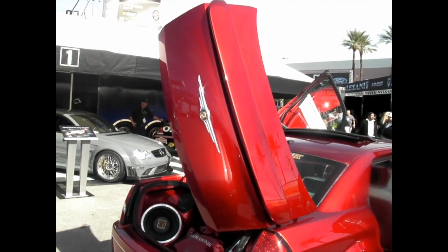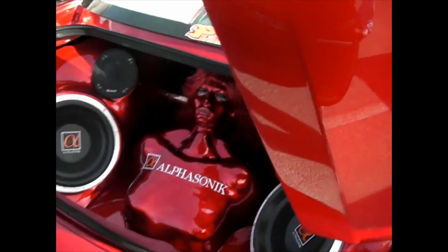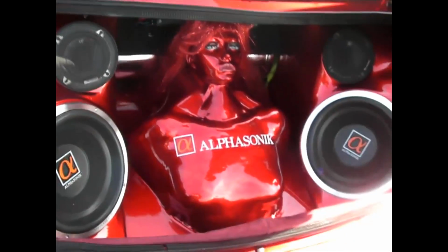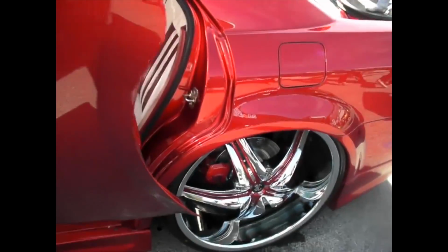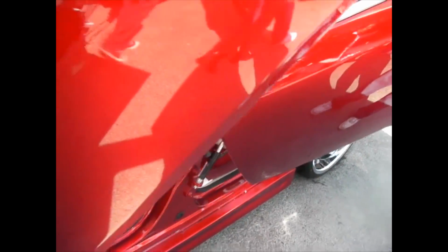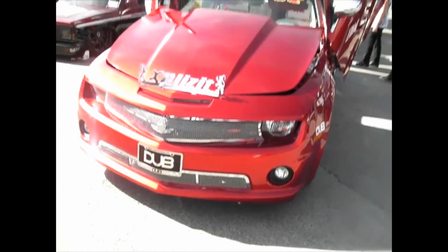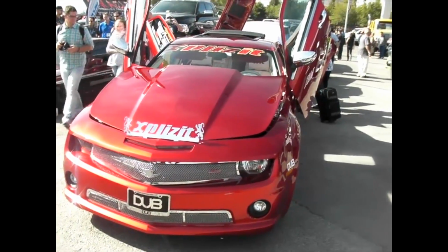And it has Lambo trunk. First time I seen that one. And my bad, this is definitely not a Camaro. It's a Camaro front, 300 rear. Yeah. So that's different. So I'm a little confused.